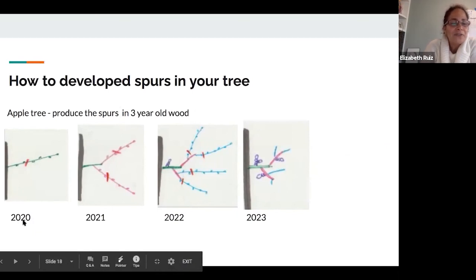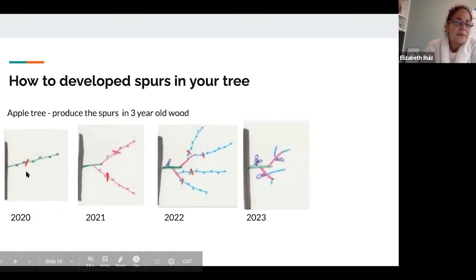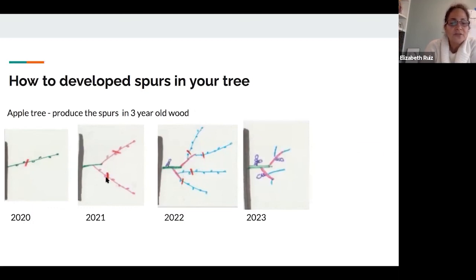So you have your 2020 growth here and I come and reduce it. This is going to produce growth in this year, 2021. And so that means the green growth in 2021 is going to be 1 year old. I'm going to cut that one. I'm going to keep it small. That is going to be what I call my fruit wood. It's not a terminology that is used anywhere.